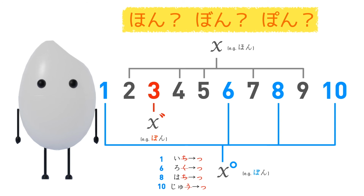Therefore, when you count potato fries, you can count 1本、2本、3本、4本、5本、6本、7本、8本、9本、10本, and keep the same principle.